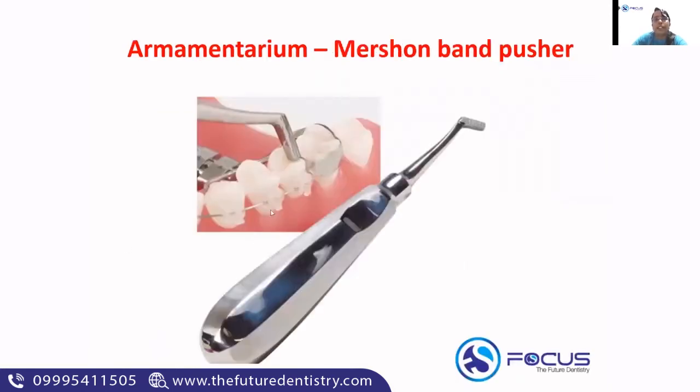Okay, so this is the picture of a band pusher. I repeat, it is a Mershon band pusher. This is the cylindrical end where we hold it, and it has a serrated end. It is almost cylindrical in shape. The main function of a band pusher, as the name says, is to help push the band. You can push the band around the contact area as well as adapt it properly following the contours of the tooth. So I hope I am clear to you now. This is a Mershon band pusher.